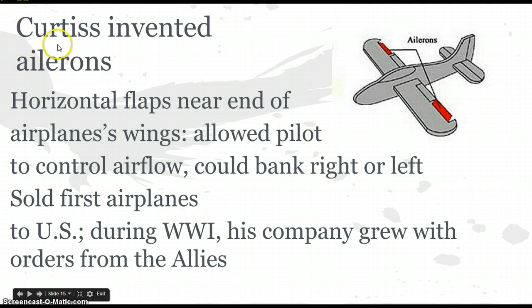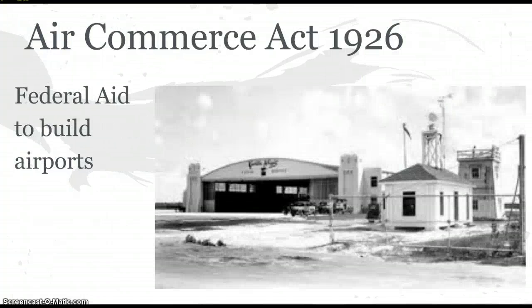His company began building aircraft, and he sold his first airplanes to the United States. During World War I, his company grew with orders from the Allies for biplanes and engines. It is his invention which truly made airline industry growth possible in the 1920s. D. The federal government began to support this industry.